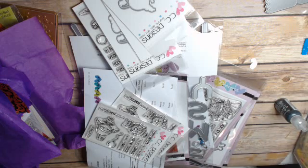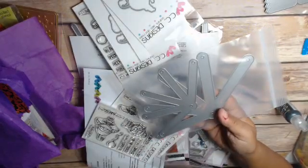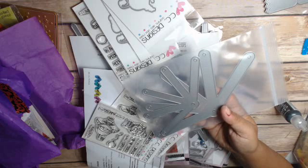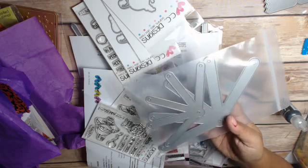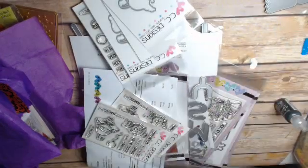And then the dies. So I got two dies. One is this Loopsy Daisy die. So I'm going to have to show you guys what this looks like. Basically, it makes a big bow that you can layer and put on packages. I don't know if they would work on a card unless it's a focal point because it makes a pretty big bow. And so this is $10.